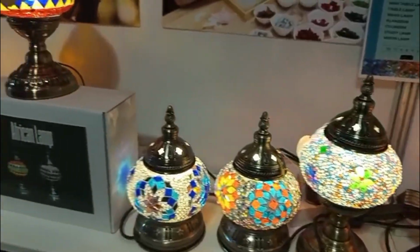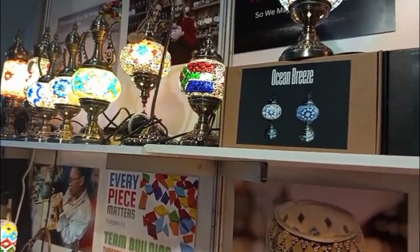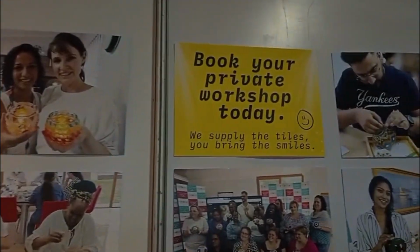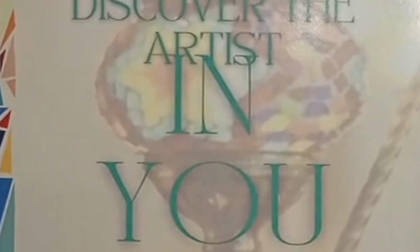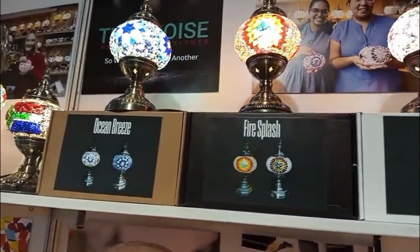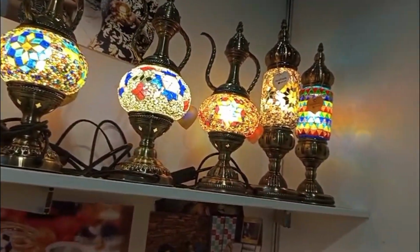Now, the next stall that I found absolutely breathtaking was the Turkish mosaic lamps stall. These lovely ladies designed all of these lamps by themselves. They do have workshops over the weekends. They have morning classes and afternoon classes. They also had kits available that had all the instructions and everything you needed to make your own. I completely recommend these lovely Turkish mosaic lamps, guys. So if you're interested, look them up. I think it would be totally worth it. I would totally make one if I didn't have two little kids running around in my house.